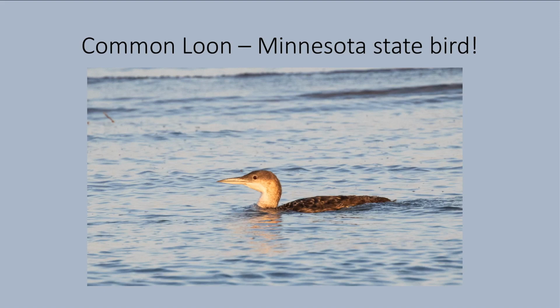So just showing a few birds that are possible on our tour from a water standpoint. We've got the common loon. That's a Minnesota state bird. I mean, it is such a cool bird. This is not how they look during our summer tour. We actually see them migrating through during our June tour locally.